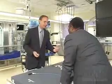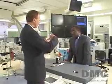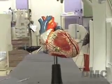Dr. Peter Karpawich performed this minimally invasive procedure. He is the Director of Cardiac Electrophysiology at the DMC's Children's Hospital of Michigan. He showed us the problem with Trinity's heart. All right, you look at the heart's a pump. Right. It has to be run by electricity.